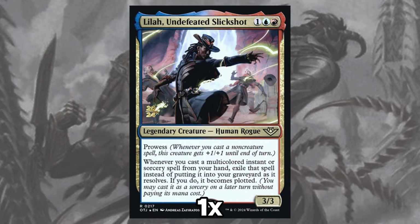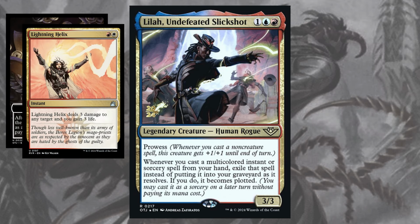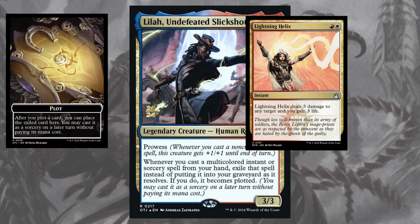Lila, Undefeated Slickshot, is a new addition to the Niv-to-Light list, touting one of each Izzet color mana cost and 1 generic mana. This 3/3 with prowess already loves a number of spells we have in our deck, so much so that they'd like to see them twice. If we cast an instant or sorcery from our hand, instead of putting the spell into the graveyard as it resolves, Lila says that we may plot the card instead. This means we can use it again next turn at sorcery speed.